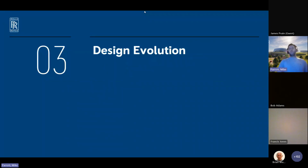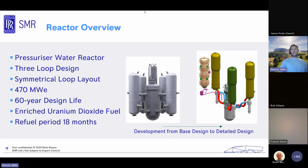So where are we? What have we done? And how has the design evolved over the last few years? Like I say, I've been on the project since 2020, and it has evolved a lot, but it was also started prior to me joining. And what is the SMR? On the left-hand image was a really early concept of the reactor and the steam generators and the pressurizer there. And then on the right-hand side is a more detailed version of what that is.